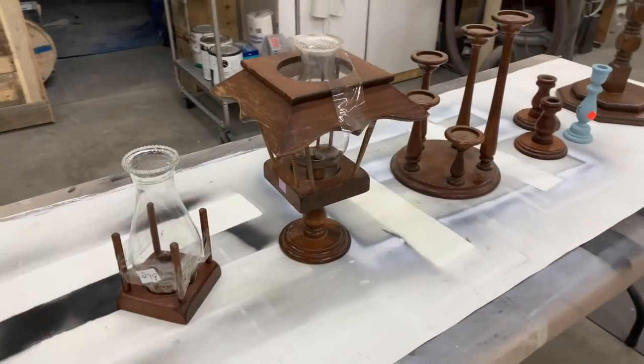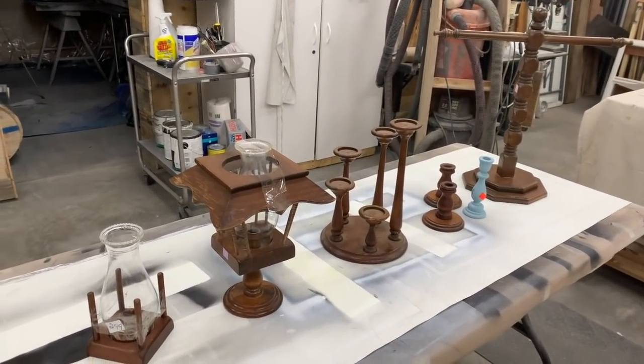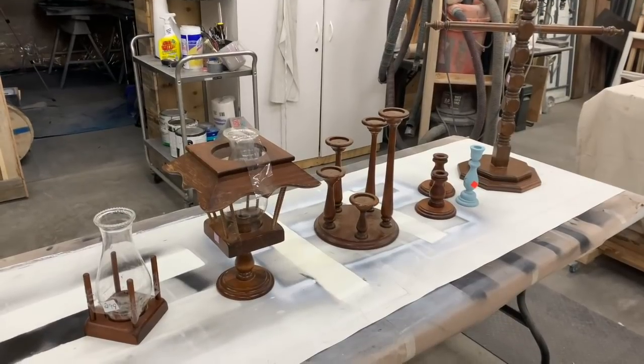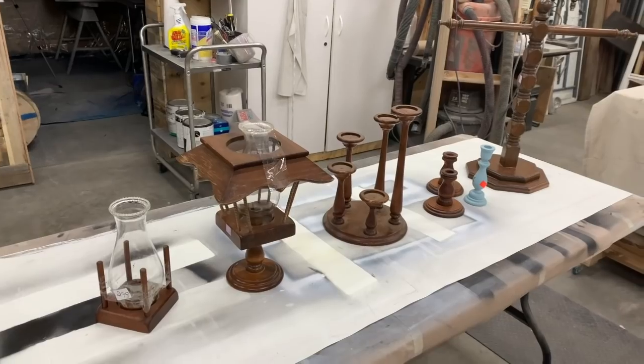And I am just drawn to these candelabras, these lamps. I cannot pass these up. I just love giving these items new life. And I really do think that they fit into anybody's decor.